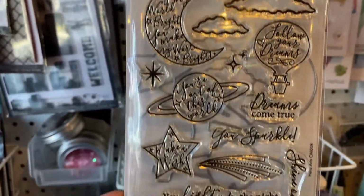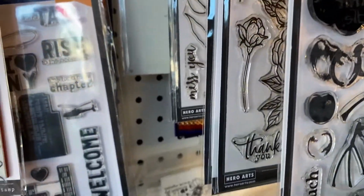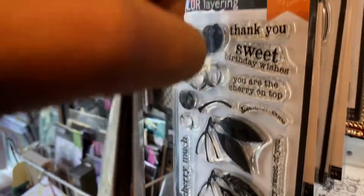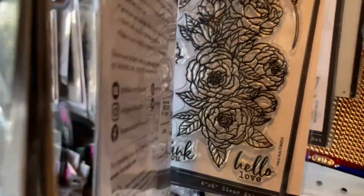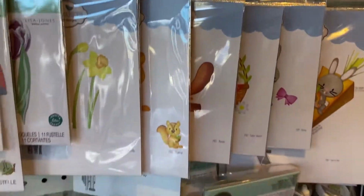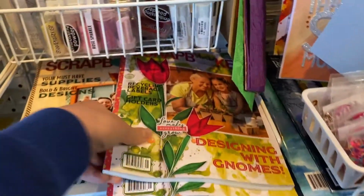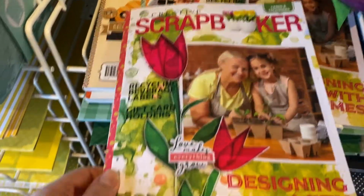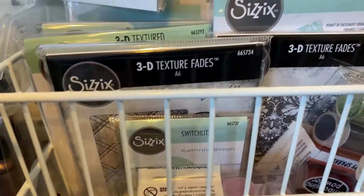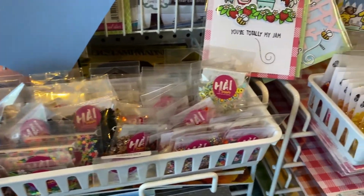Look at that. Stars. Hero Arts is really making some cool stuff these days. Not that they haven't always. There isn't one section of dies or one section of stamps in this store. You'll see. It's just amazing. Magazines, in case you aren't getting enough inspiration from the store. And there's a lot of samples.